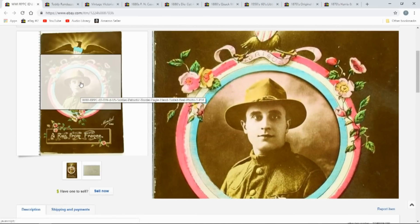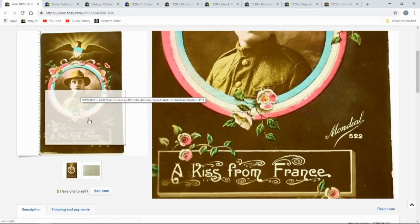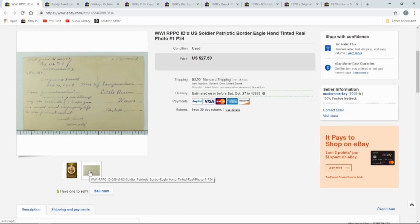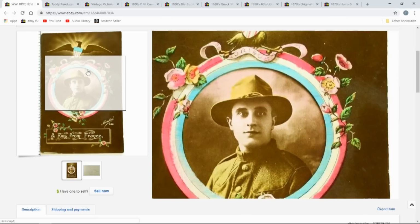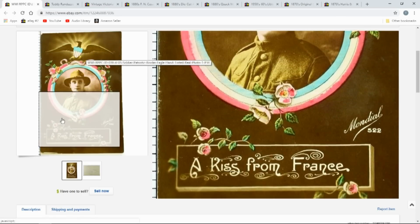This is postcards, military for sure on this one, is where I listed it. And the guy's name is ID'd on the back and all, if I remember. Yeah, his name was on the back. It says who he is and where he was at and the whole works. It was interesting. It's hand-colored. It's a real photo that somebody's taken a wash over.